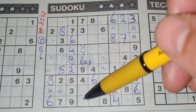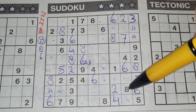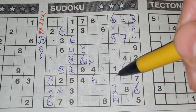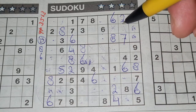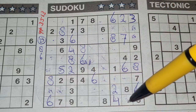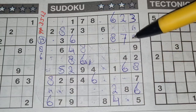Okay. 1, 9, 9, 9, 1, 9, 3. Interesting. 1, 2, 3. 2, 2, 3, 3.